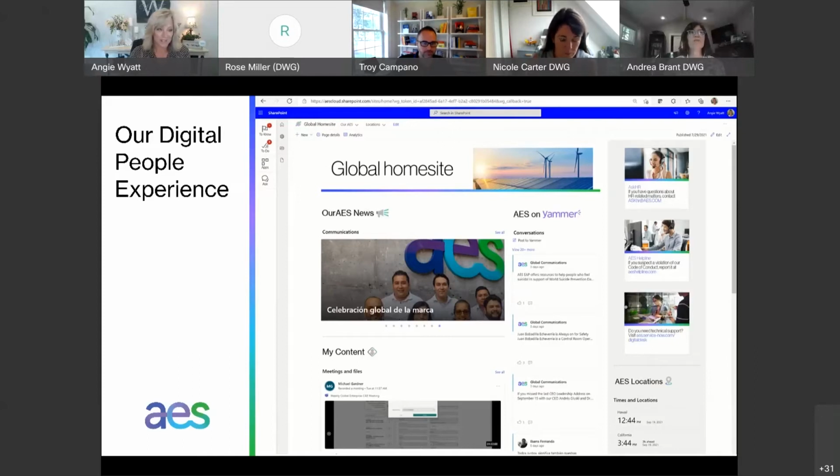Okay, and really, the easy widgets we added right in. So the digital team did this pretty much on our own and didn't really even have a designer or developer come and help us. We're pulling real content from our site that's relevant to me, because this is my homepage.